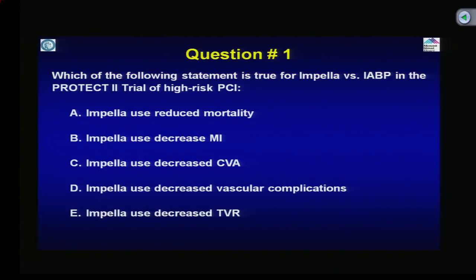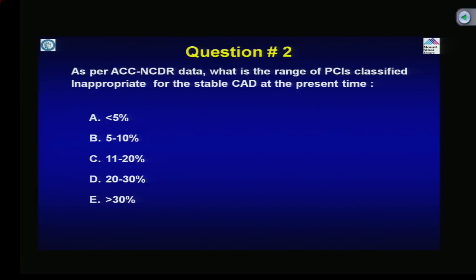Now, 3 quick questions. Which of the following statements is true for Impella versus balloon pump in the PROTECT 2 trial of high-risk PCI? Impella use reduced mortality, Impella use decreased MI, Impella use decreased CVA, Impella use decreased vascular complications, and Impella use decreased TVR. So one of them is the wrong answer, so you have to answer it.